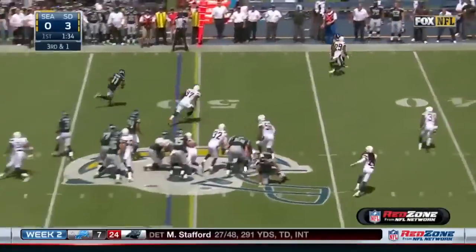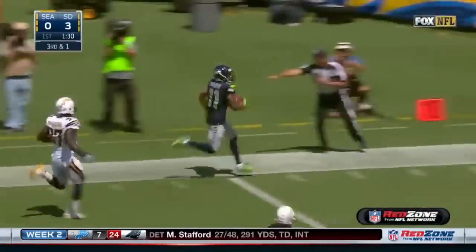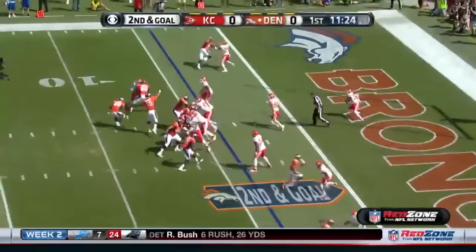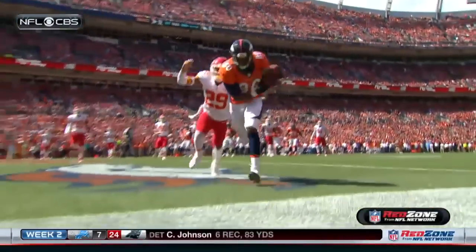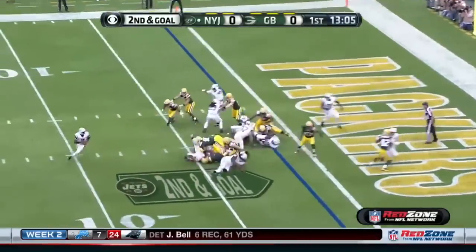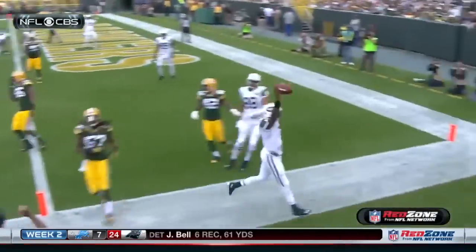And pitches to Percy Harvin. And that's the first down. Down the sideline goes Harvin, and he will go in. And Manning's end zone bound, and the ball is caught. Smith stumbles out of the pocket, and he's going to run for it, and he's going to make it to the end zone for the touchdown.